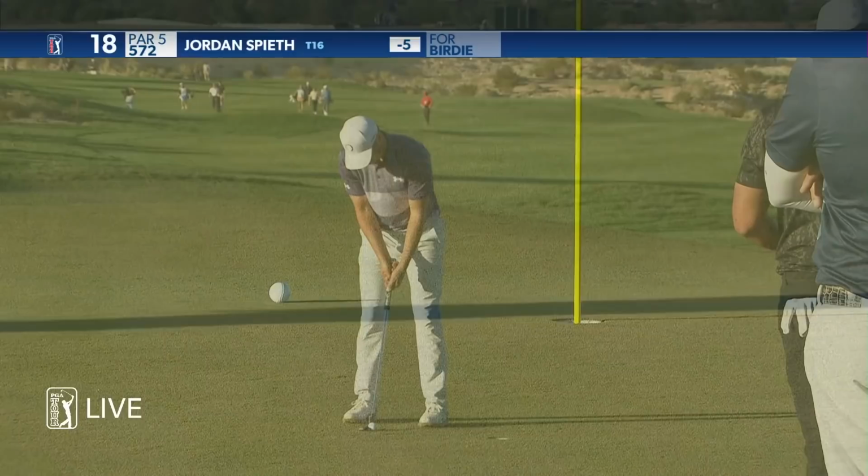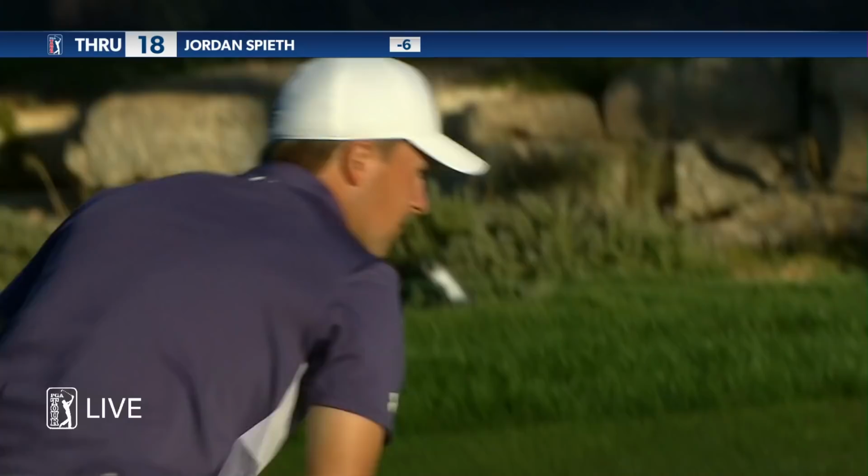Jordan looking at the hole on that shorty. Six under 66. Brooks Koepka one back at 67. Louis Oosthuizen two under 70.